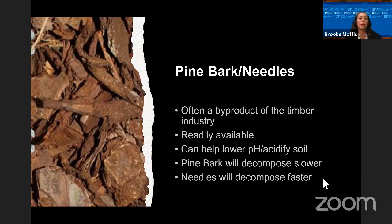So again, pine bark is going to decompose slower than the pine needles. And this is where nugget size is really important. You can get something called pine bark fines, where the pine bark is almost shredded, or you can get a really, really small nugget size. And that's going to be a little bit better for building up your soil. But again, it won't last quite so long as the larger nuggets.